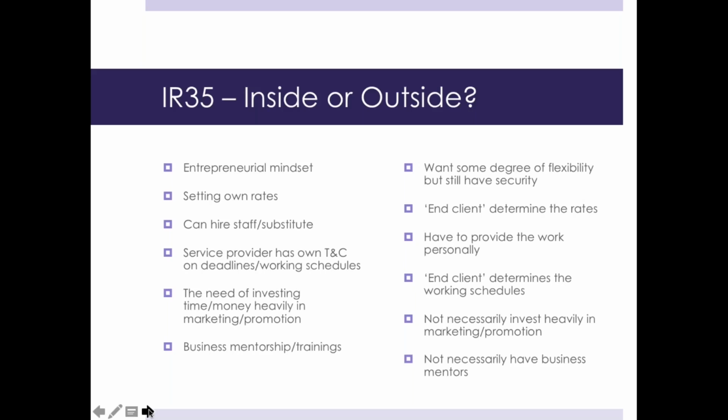If, however, you're working through an agency, or I know some practices are just doing blanket IR35, then your pay will be deducted at source. But I just don't tend to work in places like that. I just pick and choose where I work. So yes.